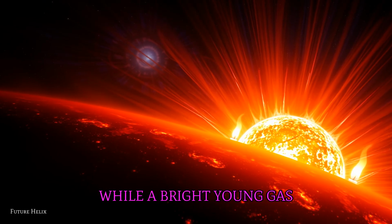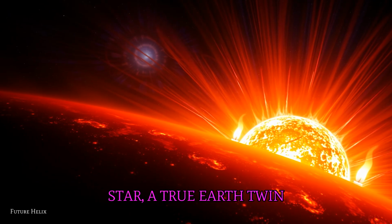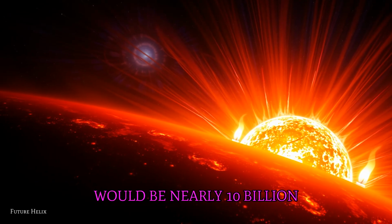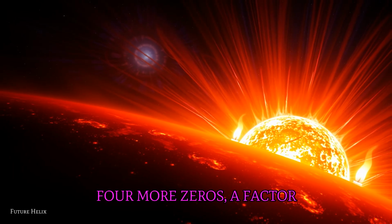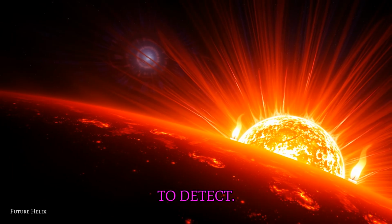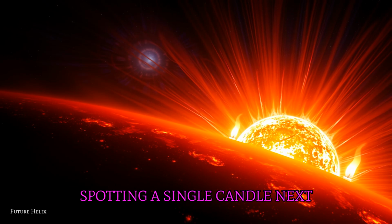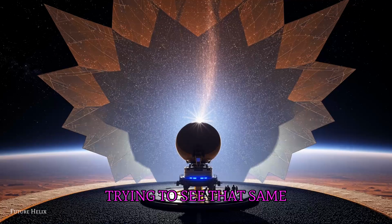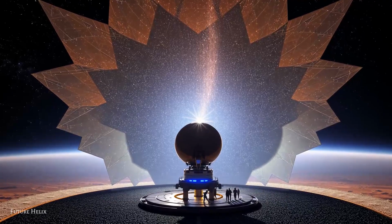While a bright, young gas giant might be only 1,000,000 times fainter than its star, a true Earth twin would be nearly 10 billion times fainter. That is a difference of 4 more zeros, a factor of 10,000 times more difficult to detect. It is the difference between spotting a single candle from a mile away and trying to see that same candle when it is placed right on the surface of the sun.